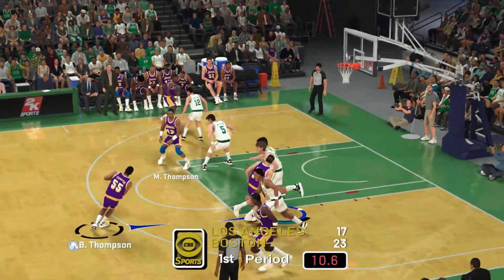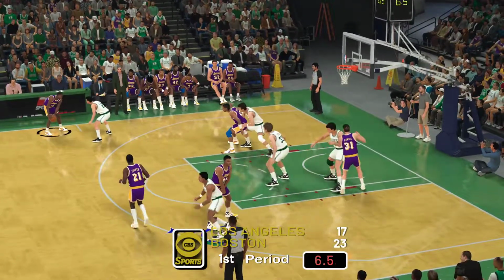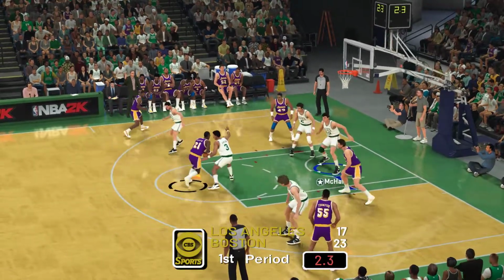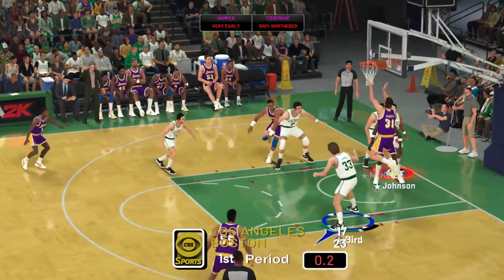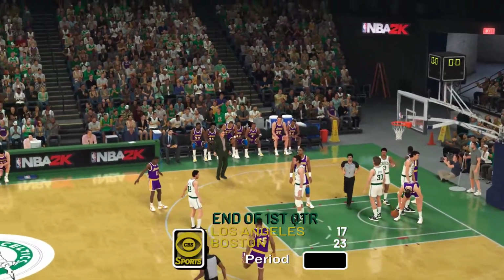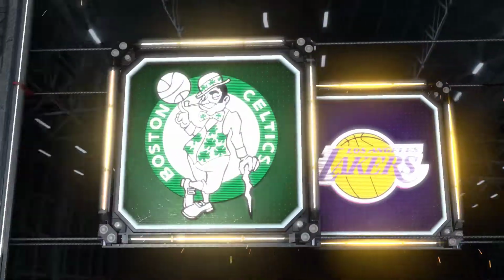Matthews passes to Thompson. Matthews with it. Pass to Cooper. Putback. And so it's the Boston Celtics with a 6-point lead at the end of the quarter. They're playing a bruising game inside, and it's working for them. Back right after this.